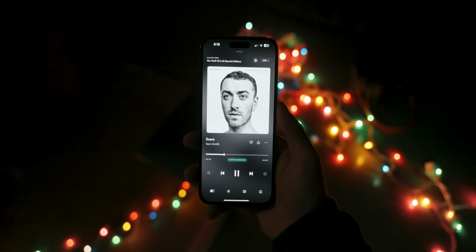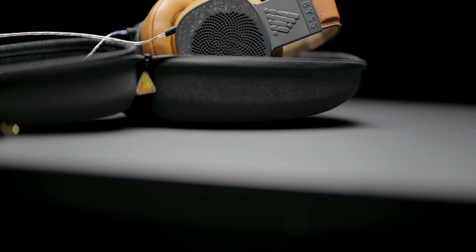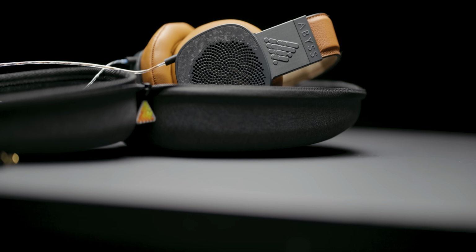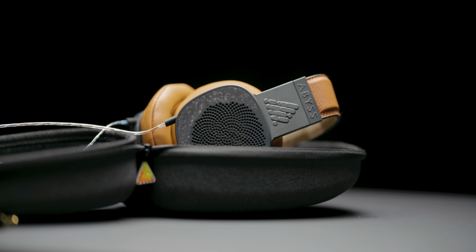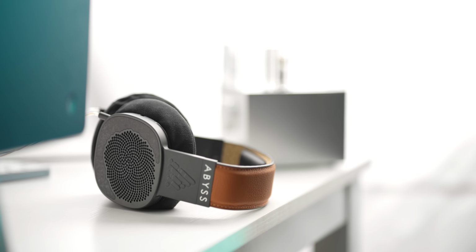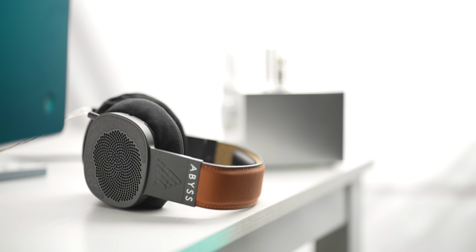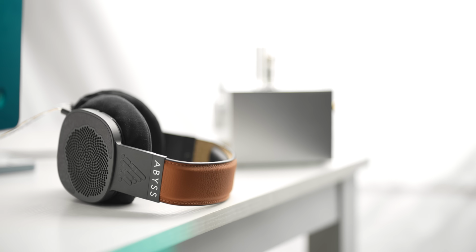Now mid-range. I want to bring up a song, Scars from Sam Smith. Holy shit, do the vocals pop in the Diana MR. This kind of fills up the entire back of your face, if that makes any sense, with the vocalist. It seems extremely lush, extremely fulfilled, and on vocal-based music, I get that type of performance all the time out of the MR. The mid-range is exceptional.